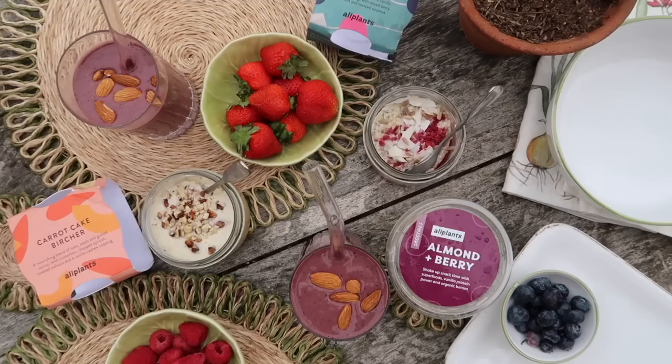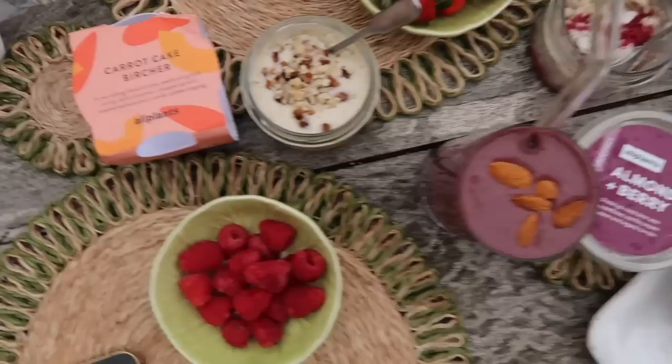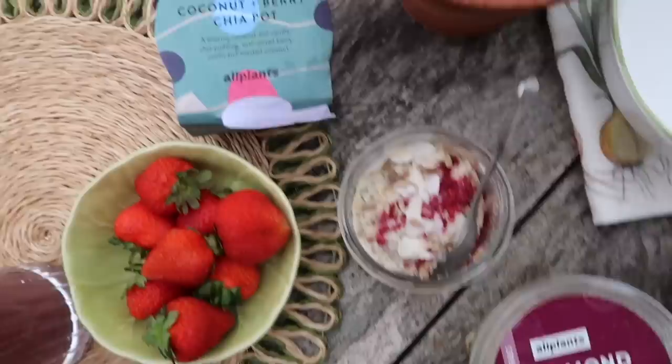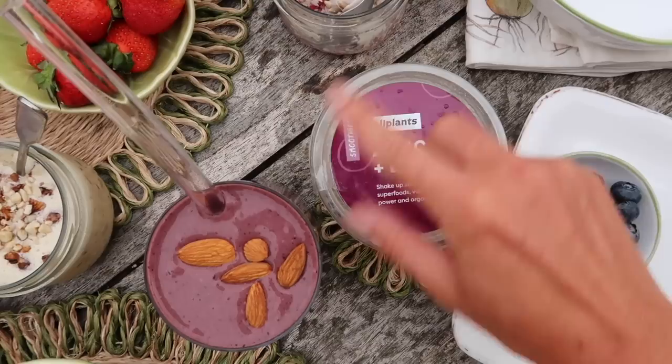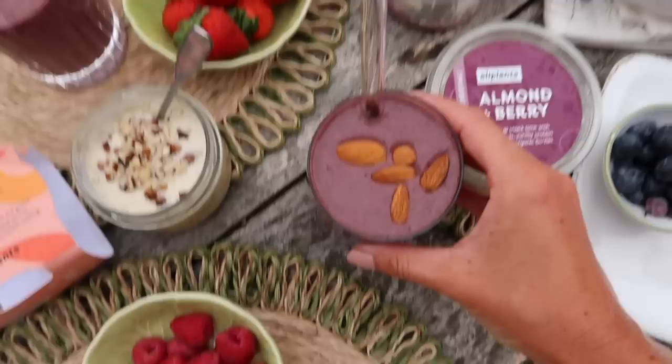I've just been working on a quick little photo setup outside for an Allplants breakfast post. It's actually very clever, so you can now get these little jars. You defrost them the night before. This one is a carrot cake bircher. It is absolutely delicious. It means that I don't snack throughout the day because it's so filling. This one's Charlie's favourite. It is the coconut and berry chia pot. Super duper easy, good portion size. And then my absolute favorite is the almond and berry little pot here. I literally just blend the contents of this. It's a load of frozen berries. I think it's some almond butter, basically the stuff that I would normally put in my smoothies. And then I add some tiger nut milk and blend it all together. Super duper easy way of doing a healthy breakfast.